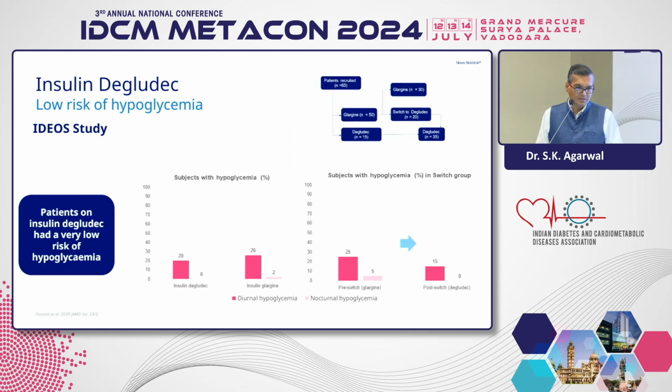What was seen in this study was that among patients who were on Degludec, 20% had hypoglycemia, whereas among patients who were on Glargine, 26% had hypoglycemia. And for the patients who were switched from Glargine to Degludec, pre-switch the hypoglycemia was 25%, and after switching to Degludec, the hypoglycemia reduced to 15%.